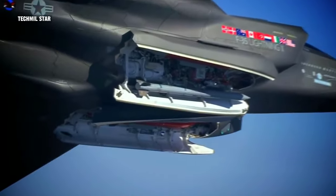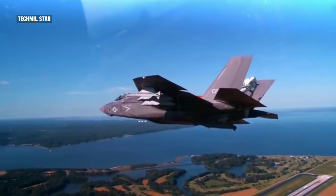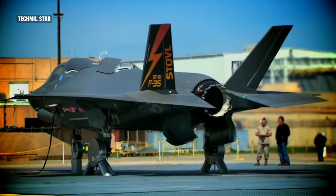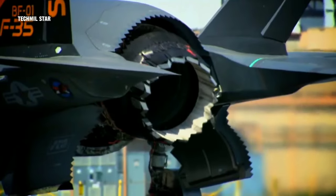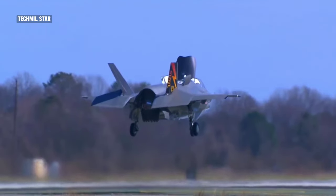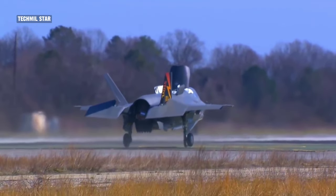Air combat. Missiles can be launched to shoot down enemy aircraft. Self-defense. Missiles can be launched to shoot down incoming enemy missiles. Suppression of enemy air defenses. Missiles can be launched to destroy enemy air defense systems, such as radars and anti-aircraft missiles.